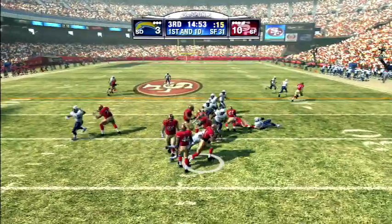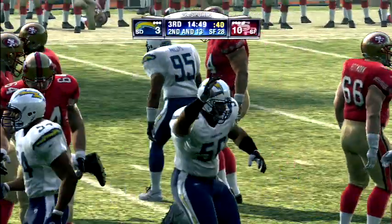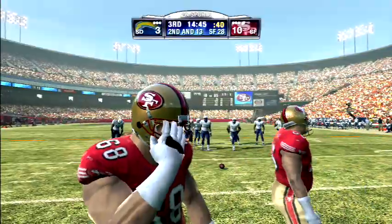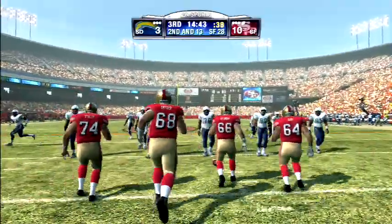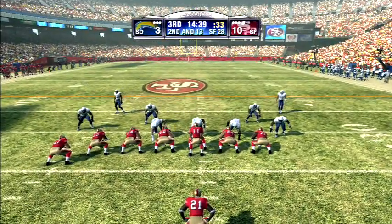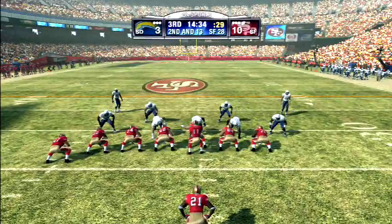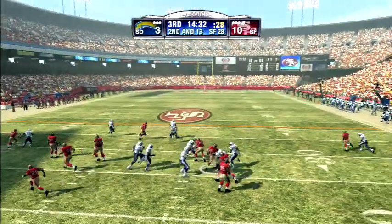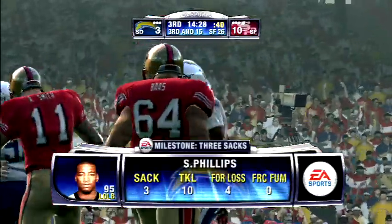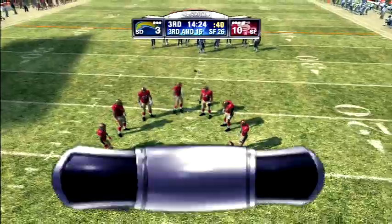He fakes it. Smith is going to be sacked for a loss, and that's sack number 4 in the game. The pressure by this defense has been there all day, and offensively, they're just struggling trying to come up with a protection scheme that works. Drops back to pass. The rush reaches him, and he goes down. It seems to me they're having a tough time picking up their blocks. Something went wrong on that play.